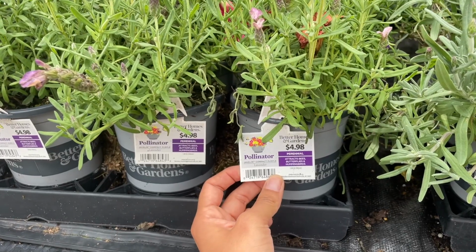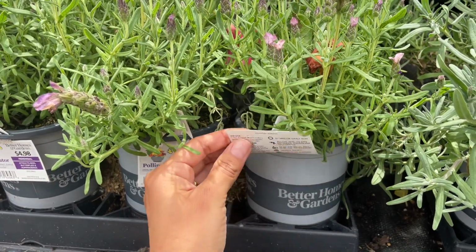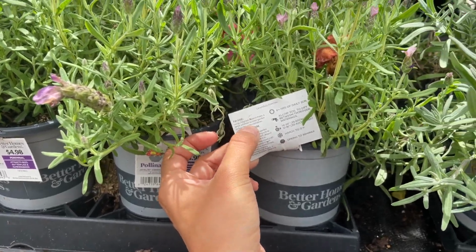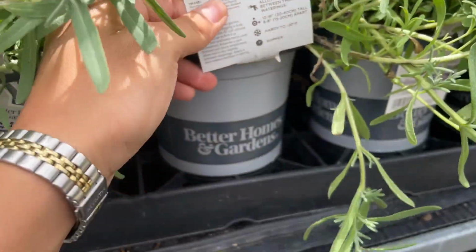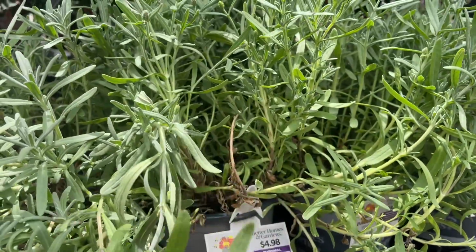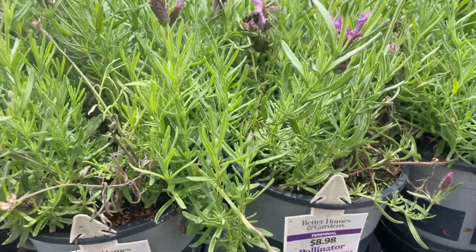We have some lavender. This is Javelin Compact Purple Lavender for $4.98. It's a pretty good price. Of course, lavender likes full sun. It can get up to 20 inches tall. And then they have another variety right here called Scent Blue. And this one gets up to 16 inches tall. And then they have a slightly larger size for $8.98.